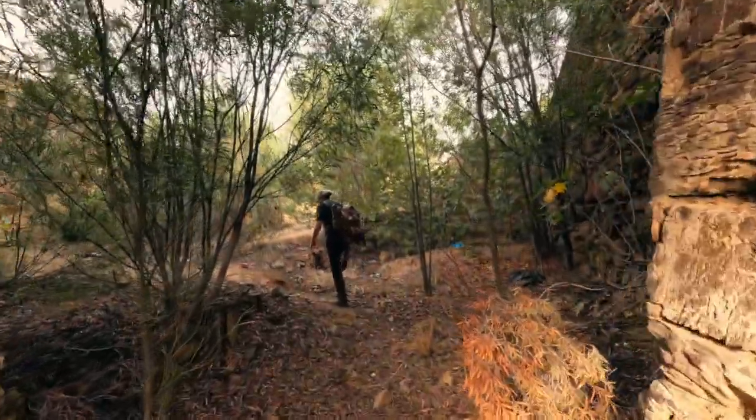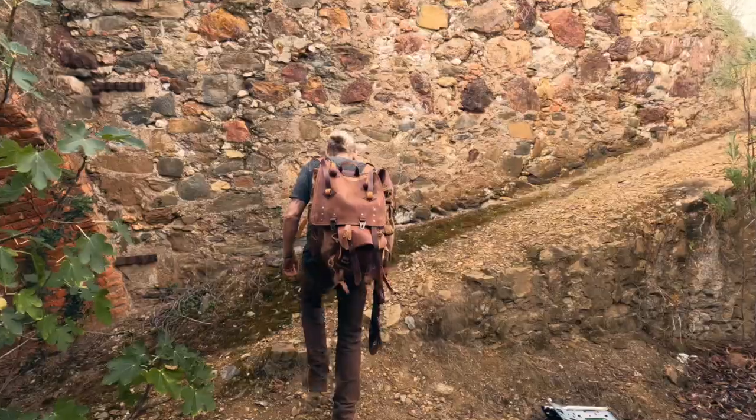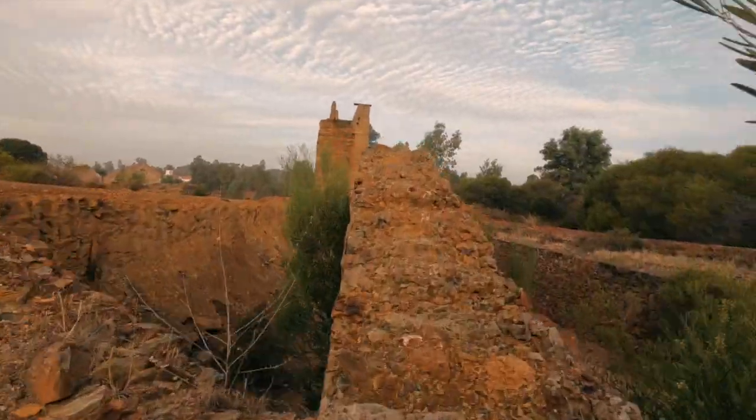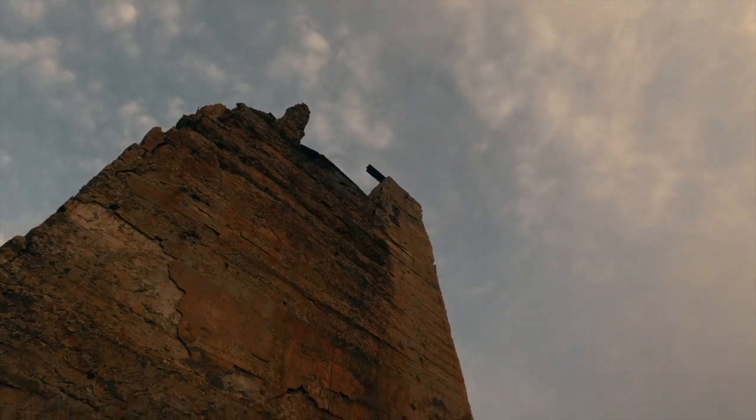The Minas de Sao Domingo have been mined since before the time of Christ. Originally tunnel mined for silver by both the Phoenicians and the Carthaginians, the Romans took ownership for over 400 years, expanding to include gold and copper.